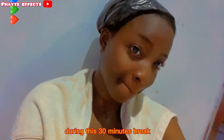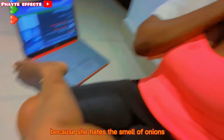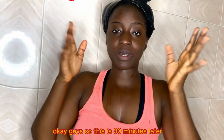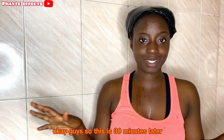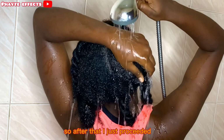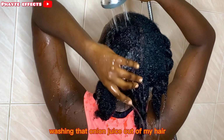During this 30 minutes break, my mom told me to sit down at one corner of my house because she hates the smell of onions, y'all. I was an outcast. Okay guys, so this is 30 minutes later. It's finally time to take down the nylon. So after that, I just proceeded to washing that onion juice out of my hair and followed it with shampoo.